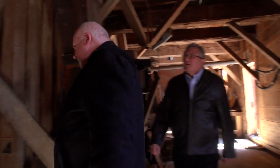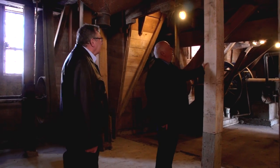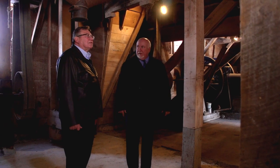A number of the posts have been either cut off and mortised, or bigger moorings there, especially here. You can see that's a brand new post there. They've got new cross braces up there. I'd say it's a professional job of restoration.